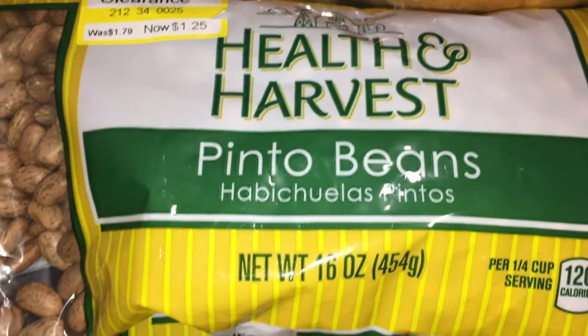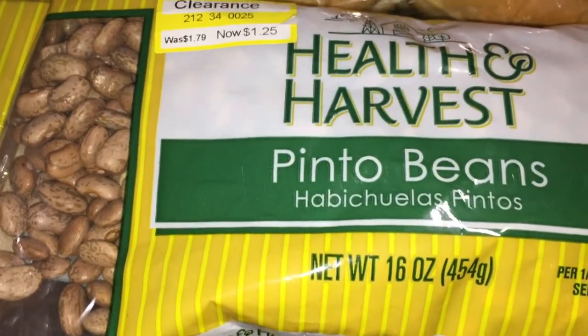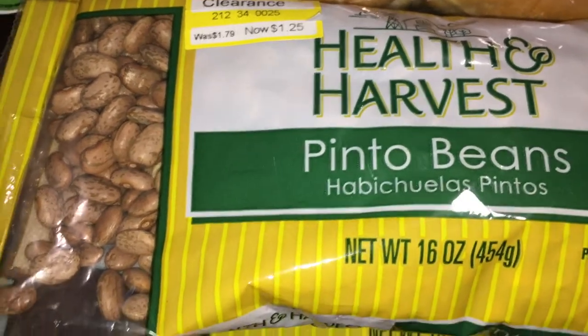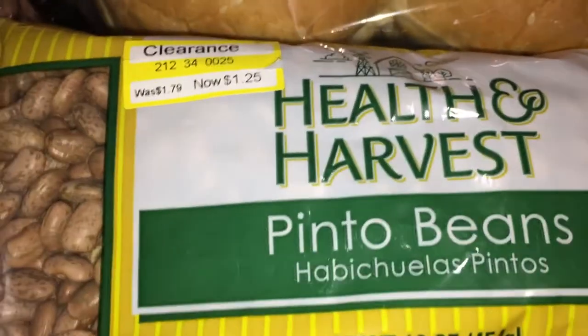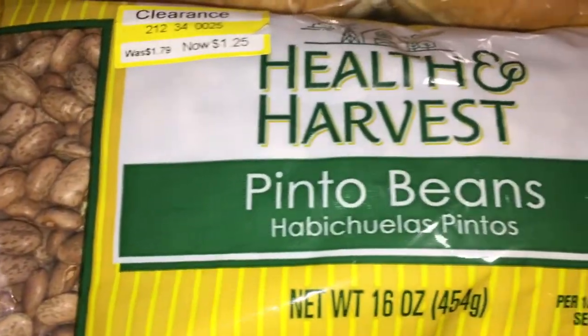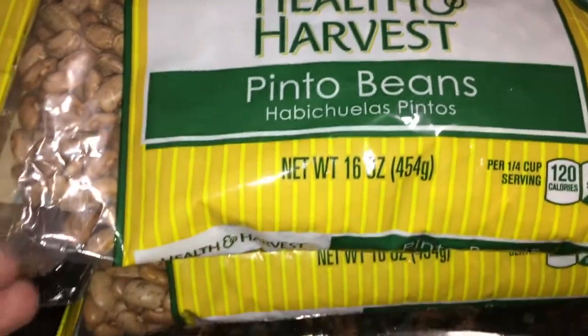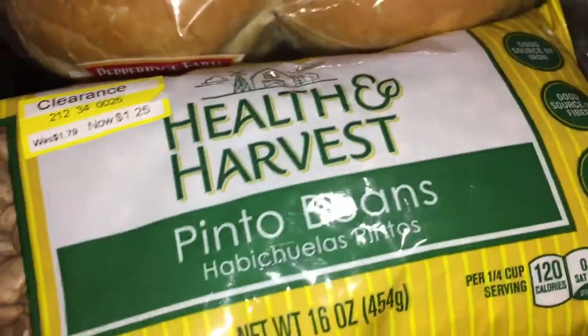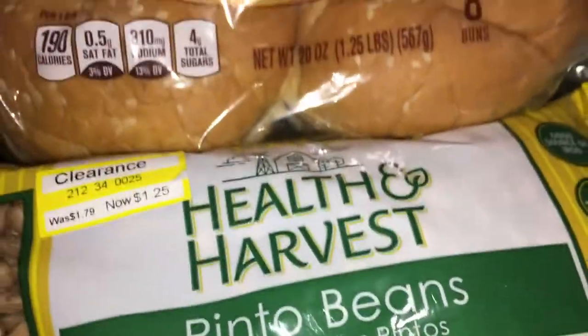These are some dried pinto beans. I usually do these in my, I don't have a crock pot or a slow cooker, but I have a rice cooker that can also be used as a slow cooker, if that makes sense. I believe it's from the Aroma brand. I got it on Amazon. Anyway, I will cook the beans up in there. They come out really good. I put a little bit of salt in there. I just like to have these on hand, and I figured for a $1.25 price, that was good. I got two of those.